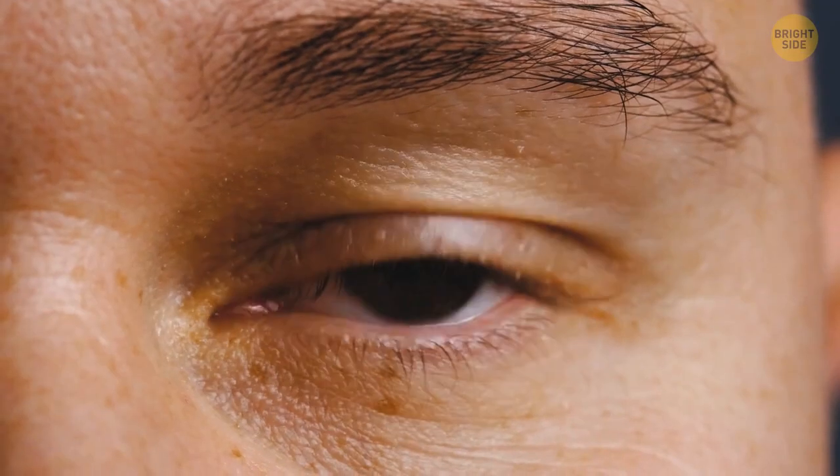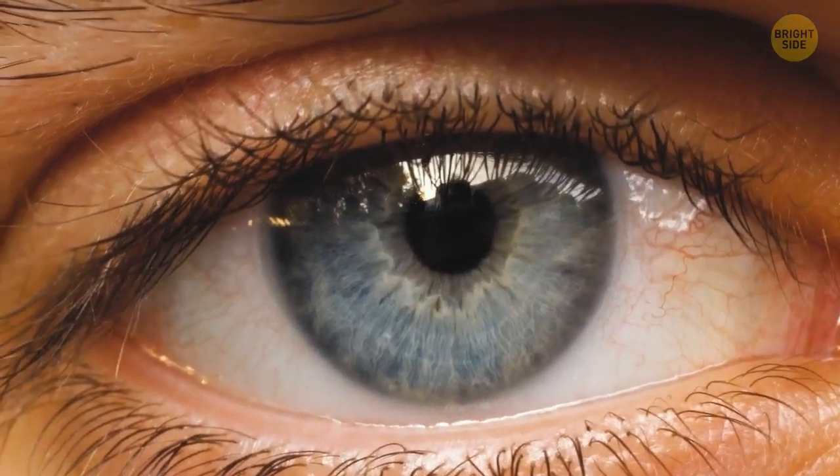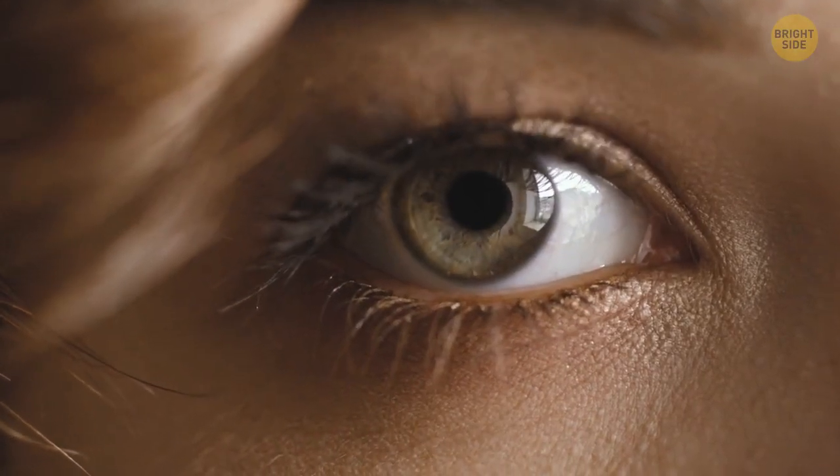Amber and hazel eyes each take up 5% respectively. Gray eyes are up to 3%, and the rarest of eye colors are green ones, consisting of only 2%.